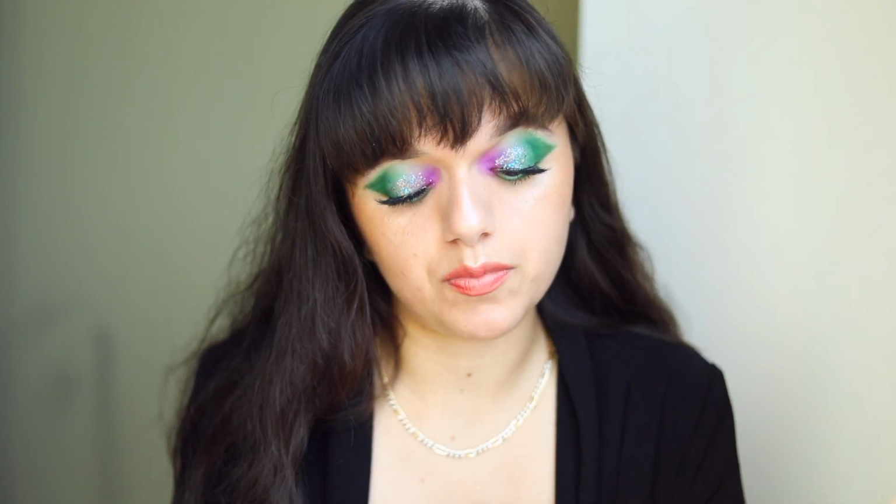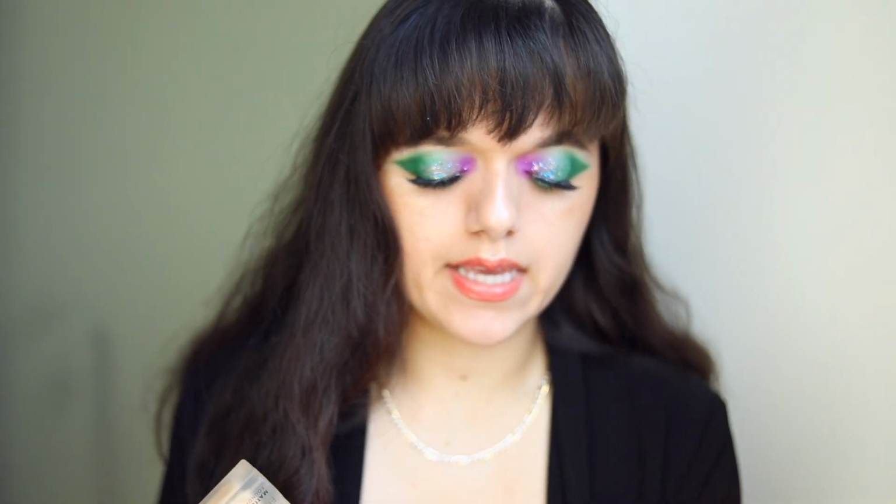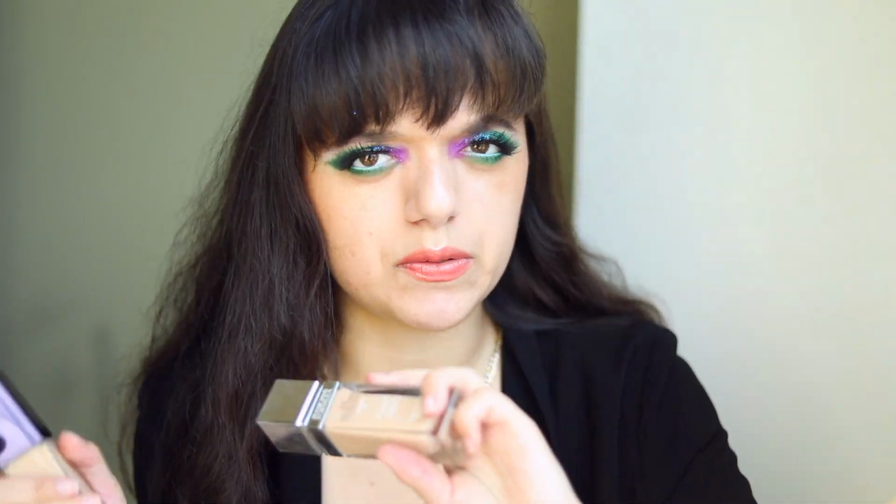This is amazing. I wear it and it gives me a matte finish, which I'm not obsessed about. I kind of do like that luminous finish. And this is the kind of foundation that just melts into the skin. In my personal opinion, it is the matte relative of the Physicians Formula foundation. It's a little bit thicker, and it is also a better alternative, in my opinion, to the Fenty foundation, because these two foundations are quite similar.